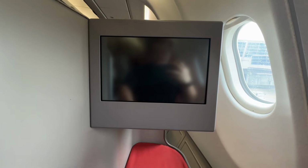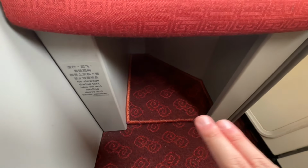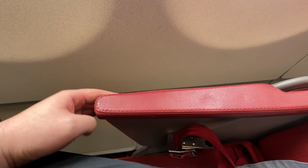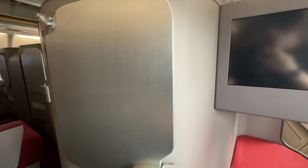Board to the Hong Kong Airlines Airbus A330-300 business class. So yeah, let's take a brief tour of the seat features here. Personal TV screen. This is a full flatbed seat, so this will be the foot area. This is some storage place, probably for your shoes. And some empty space here. Nothing on this side. Tray table is located here.